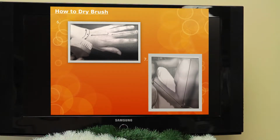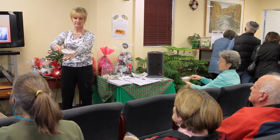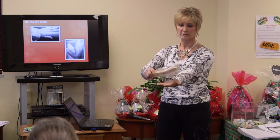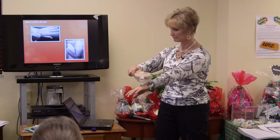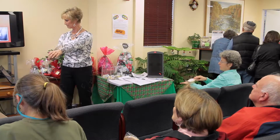Okay, so the fingers. Basically, on the fingers, we can do a little back and forth motion. And then the hand, 7 times towards. You can do the palm as well. And then the wrist, it's a little back and forth stimulation.